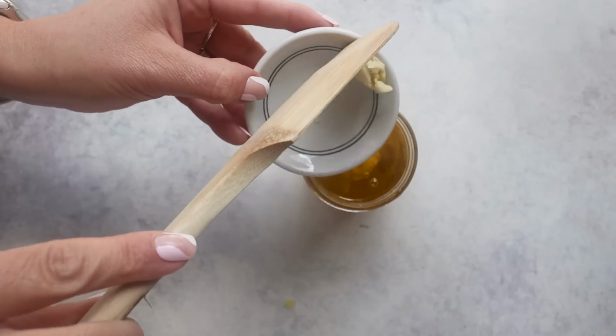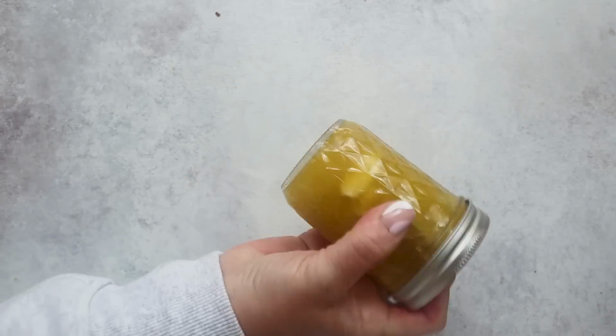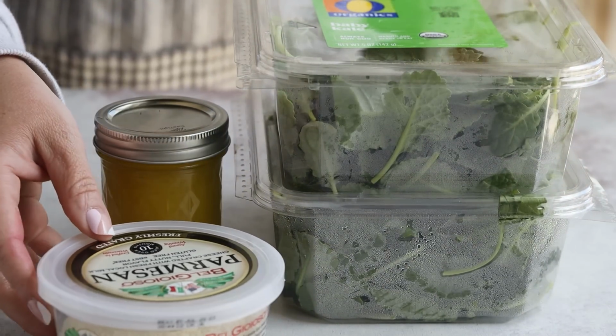Since I want to add as much garlic flavor as possible, I like to make up the dressing before I leave the house. Not only is it so much easier to carry, but I can just pack the kale, Parmesan cheese, toasted almonds, and dressing. Then before we eat, toss everything together.